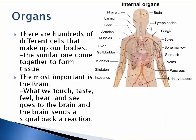Next, right beyond the bones, or actually infused inside them, we have organs. There are hundreds of different cells that make up the human body. The similar ones come together to form tissue. This tissue could form different organs as well as other things in your body. The most important is up top, our brain. What we eat or what we touch, taste, feel, hear, and see goes to the brain, and the brain sends back a reaction. Meaning, if we were to touch a hot surface, our touch sensor sends a signal to the brain. The brain analyzes it, sends it back, and tells you it's hot, to get your hand away from it.